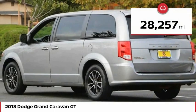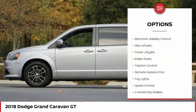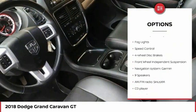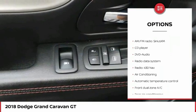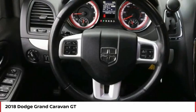This vehicle has less than 30,000 miles. Here are some of this vehicle's great options: electronic stability control, alloy wheels, power lift gate, brake assist, traction control, remote keyless entry, fog lights, speed control, 4-wheel disc brakes, front wheel independent suspension.